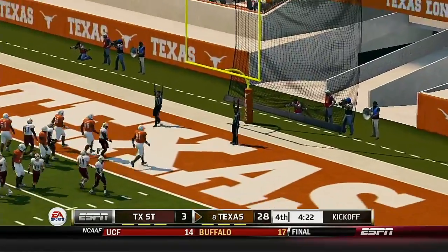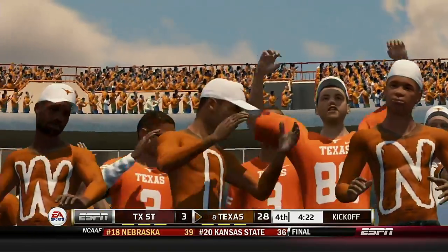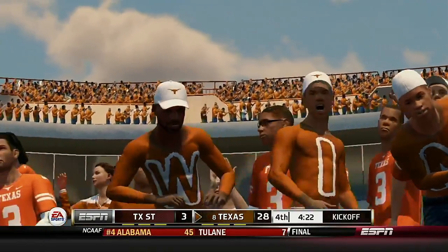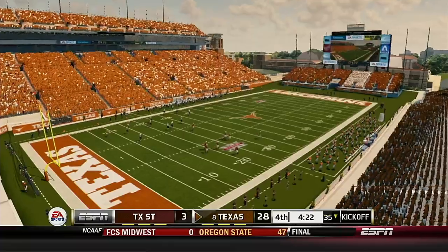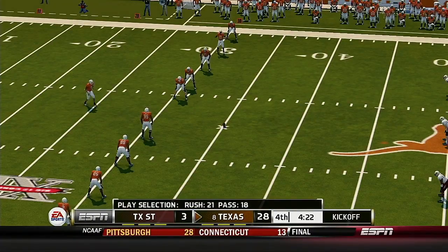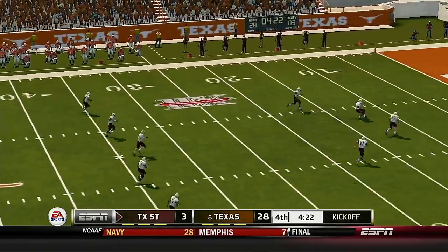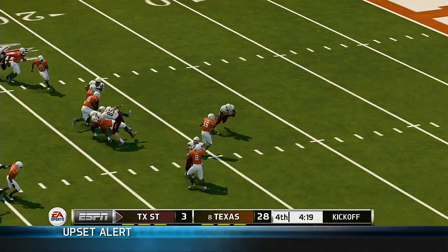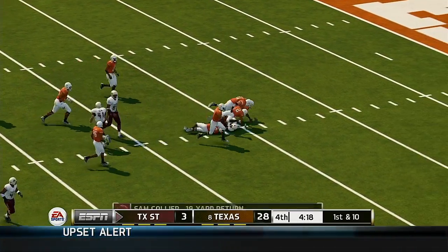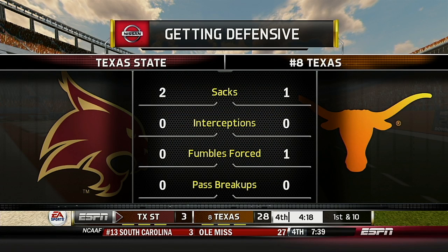He makes the PAT. Texas lines up for the kickoff. He really got a hold of that kick. Tackle made at the 18. The Longhorns have a defense that's a sight to behold, Kirk.